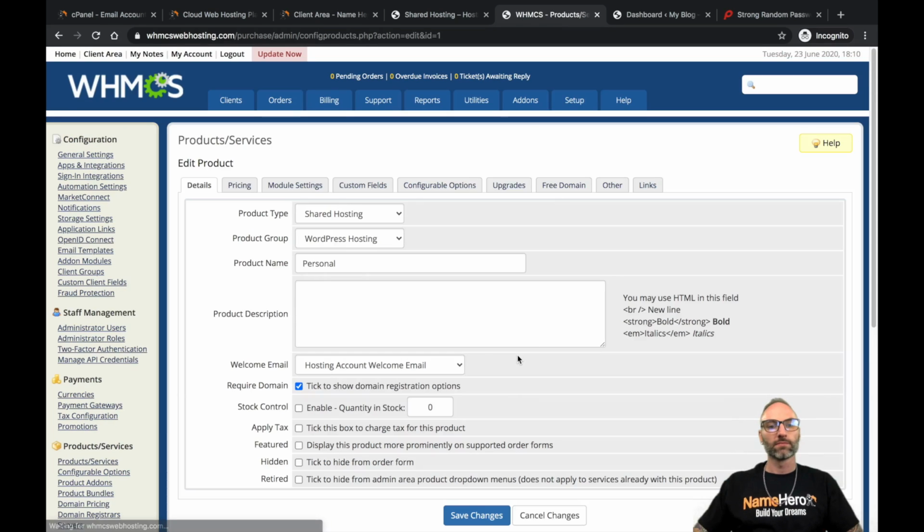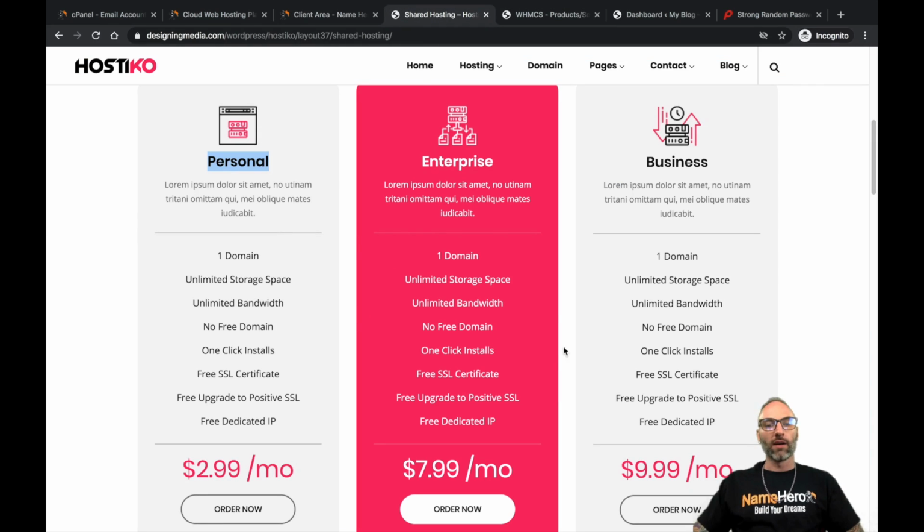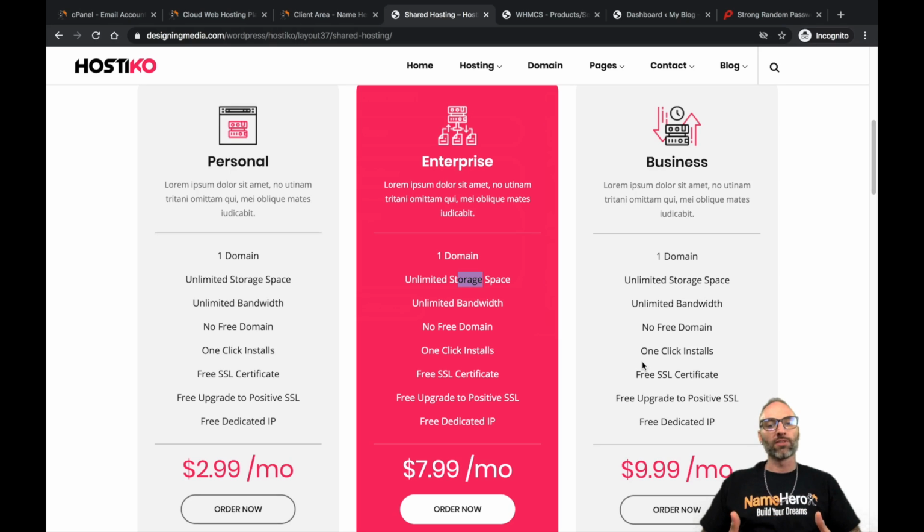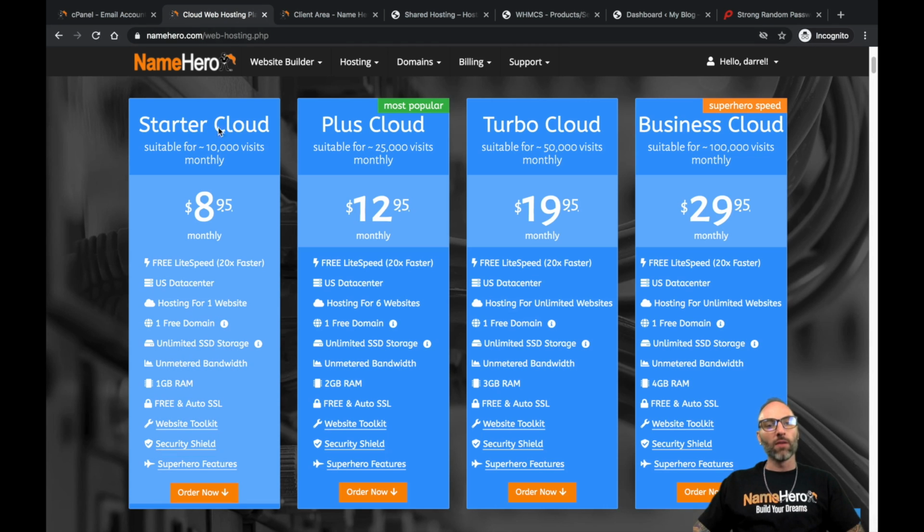Click continue. Okay, so now our product has been created, but we have to configure it really quick. And this is, again, not hard to do, but we have to go through and we have to define in WHMCS what makes this package unique. So if we go over here and look at our example site, you can see all the features here are just the same. So we need to make each package unique to provide the user or our customers options to start out at a budget and then upgrade as they move along. So let's go to NameHero. You'll notice at NameHero, we have our starter and then we go all the way up to our business.